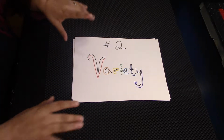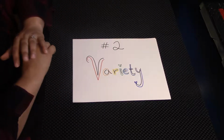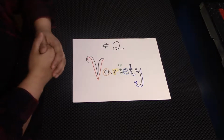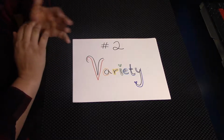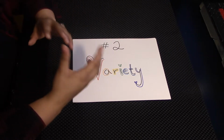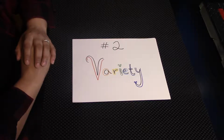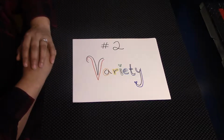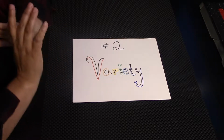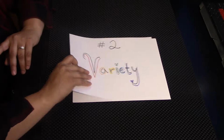Number 2, variety. This is probably one of my favorite things about Korean beauty boxes. I get so many different products to try, so many different brands, and not just skincare, makeup, hair care, and body care, and sometimes lifestyle items. It's really nice variety. I've never even gotten the same sheet mask twice across all of my beauty boxes, not once. So that's a really nice variety for me.